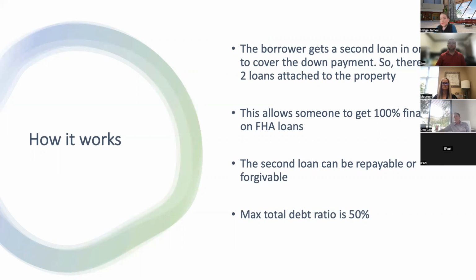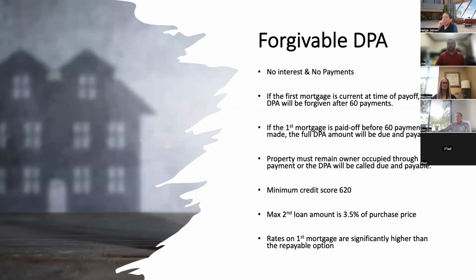While a normal FHA loan will allow you to go to a 55% debt to income ratio, and that is if you're putting the 3.5% down. Now, remember, on a regular FHA loan, that 3.5% can be gift funds. Those gift funds can be from any relative or an employer. So that's something to think about too.